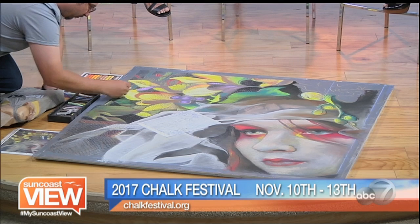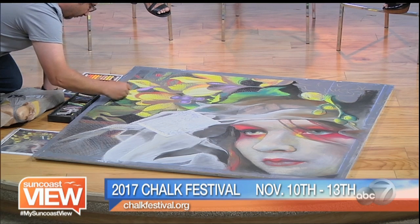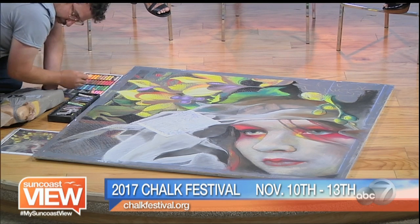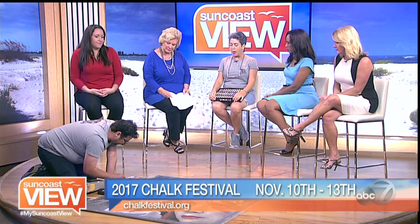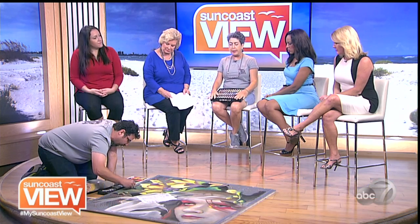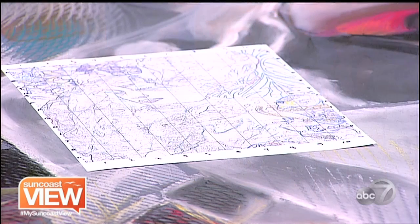Now, some people are doing 3D and some people are doing traditional. What's the difference? Well, today we brought a traditional piece for you to watch Anton work on. We started on it yesterday and had a few artists helping. And the traditional is the reproduction of master artwork or an original artwork that's done in an academic master style.